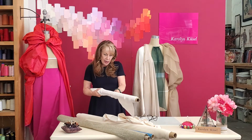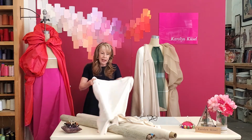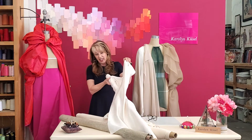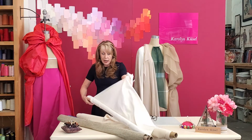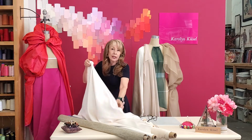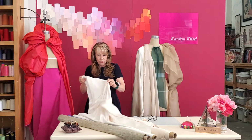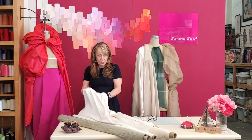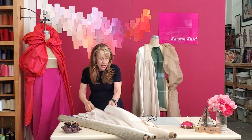Here's a silk that's absolutely gorgeous. This one is satin finish on both sides, so it's a double face silk satin, and it's quite heavy and has a gorgeous drape, very expensive. It would be beautiful for something that's kind of reversible, or where you're able to see both sides of it, but it just has a beautiful hand.